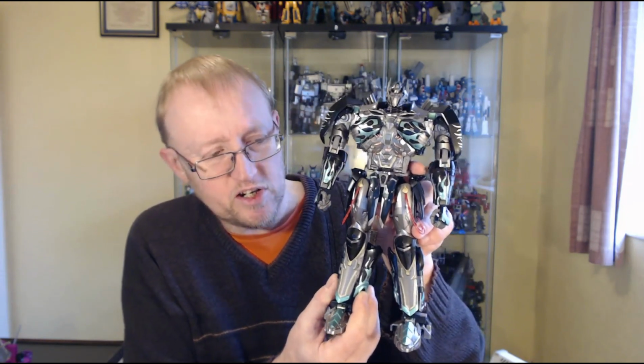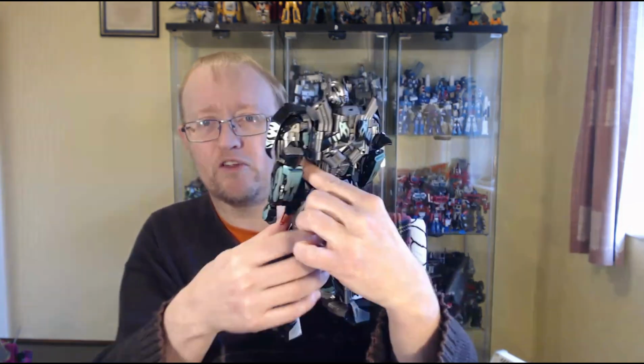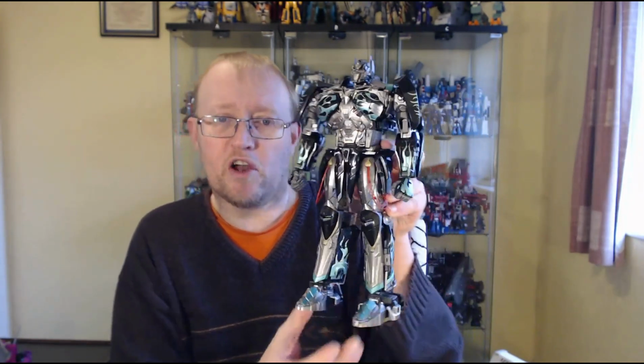So is it going to be one of those figures that just stays in robot mode and I don't bother to transform it? I usually like to make a thing of actually transforming every figure that I buy, usually when I take it out of the box. But I haven't done it with this guy for some reason. But he's still an amazing, amazing bot. Just look at it. It looks incredible. But yeah, I managed to get hold of him, and he was the best figure that I got in September. Unique Toys Destroyer.